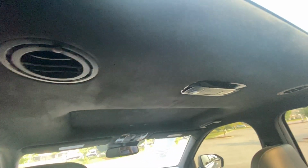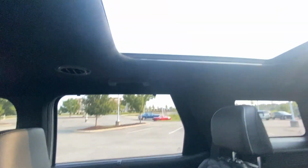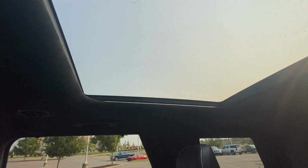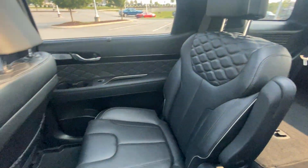And I like this kind of, oh yeah, that's nice. It's like a soft suede or something on the roof. Really nice. And there is our second row roof there. But you can't open that, but it is really nice. And then there's our third seat back there, which I'm gonna fold up and show you all here shortly.